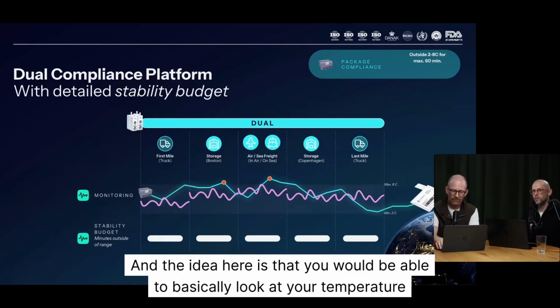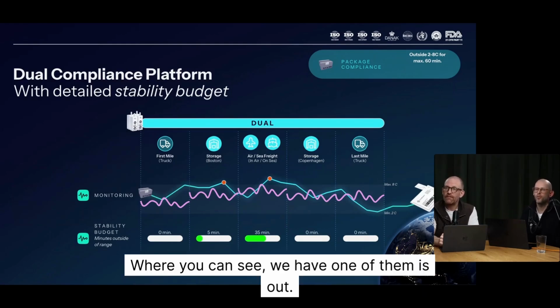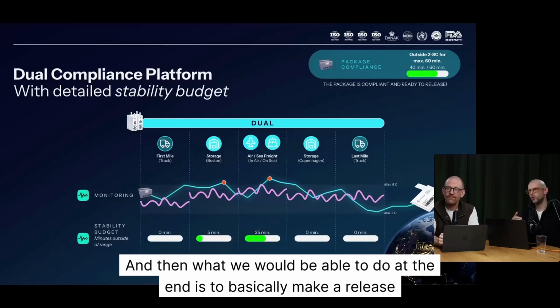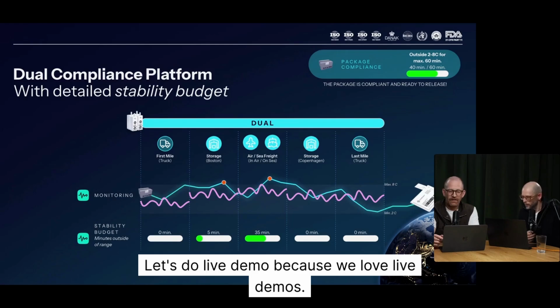And the idea here is that you would be able to look at your temperature stability budget across the on-product data as well as the environmental data. Yes. And I'm going to give you a live demo in a second, but in essence, it would look something like this, where you can see, oh, one of them is out for 5 minutes or 35 minutes during a segment on the aircraft or during storage. And then at the end, we would be able to make a release recommendation based on the data we have here. That's the core idea. Let's do a live demo.